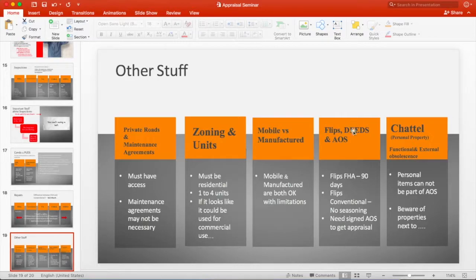And we need the agreement of sale signed. Last thing here on this slide, we need the agreement of sale signed before we can order the appraisal. You can't give us an appraisal or an agreement of sale that's got one signature on it from the buyer and not the seller. We can't do anything with that. In order to order an appraisal, we need both parties to sign. It has to be fully executed.